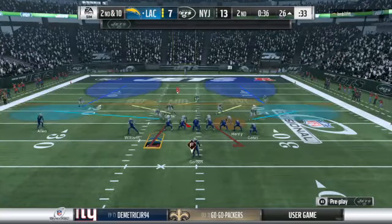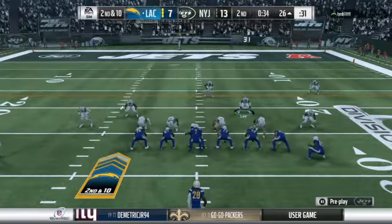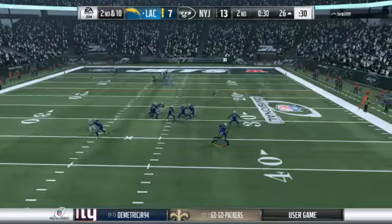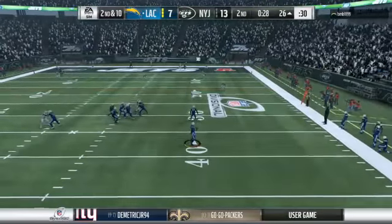No gain on the play there. 2nd down. Here we go. Off play action. Jones. Flush to his right.